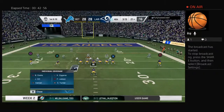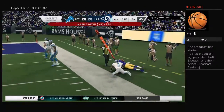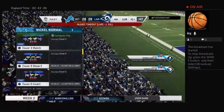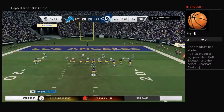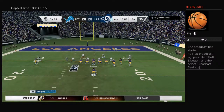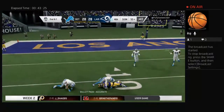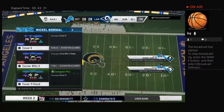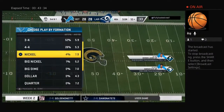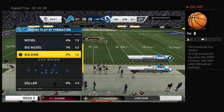Now they'll try to jet sweep here. 2nd and 1. And that'll be incomplete. Took a pretty good shot as he tried to pull that one in. Couldn't hang on. That would have been a great catch, but it's real difficult to hold on to it because it was contested all the way. Would have been a great play if he'd been able to haul that one in.